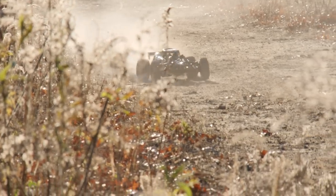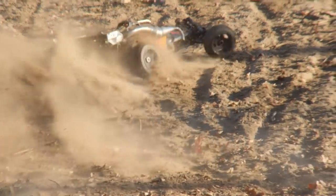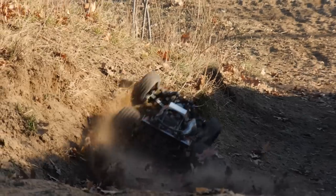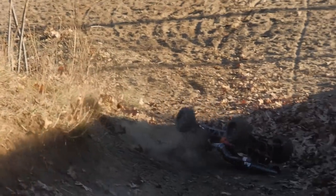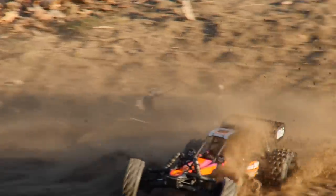Ultimately, the choice is yours. Gas or electric. That's the beauty of the HPI Baja SBK re-release. You can choose. You can choose whatever makes you happiest. But rest assured, whichever one you choose, this is a great platform.